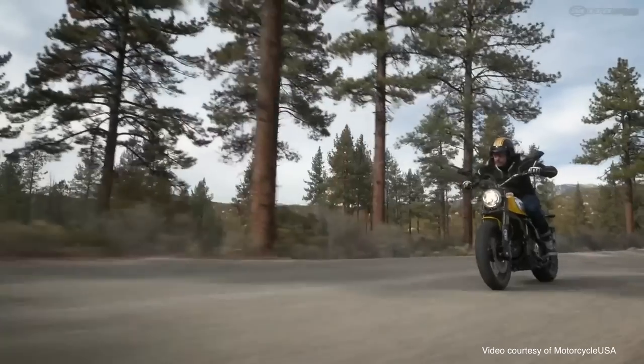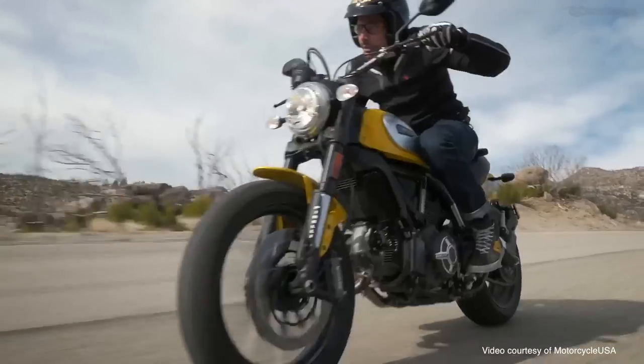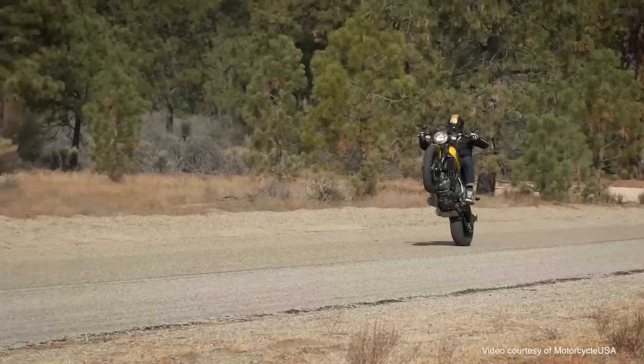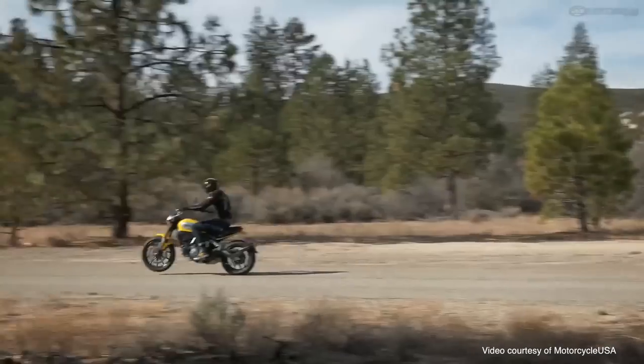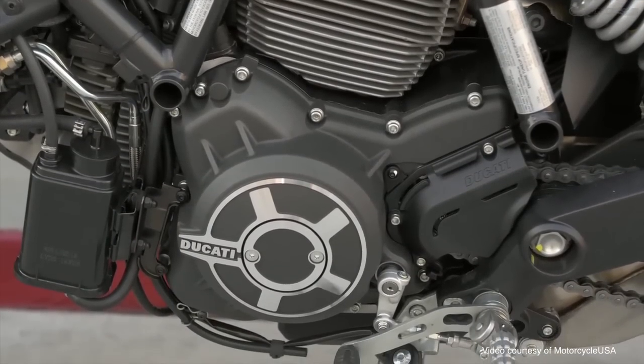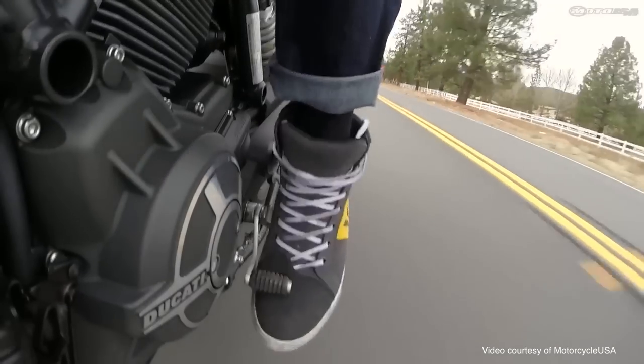But this isn't the race replica we're used to seeing out of Italy. This thing is actually a very cool, almost retro-themed motorcycle. It's small, it's lightweight, and it's very easy to ride. It uses the 803cc L-twin engine. That's an air-cooled motor. It has a 6-speed transmission, and it's not high on the horsepower.